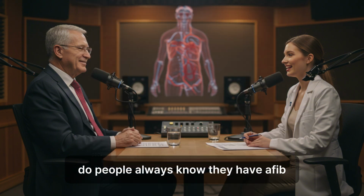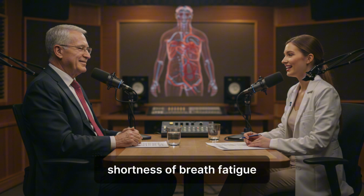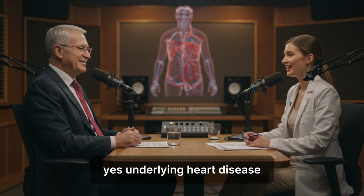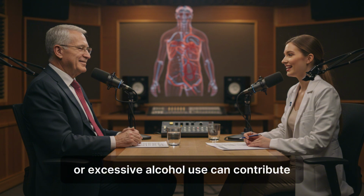Do people always know they have AFib? Not always. Some feel palpitations, shortness of breath, fatigue, but others have no symptoms. It can be detected on an ECG. And it can be caused by things like high blood pressure or other heart conditions? Often, yes. Underlying heart disease, valve problems, even thyroid issues or excessive alcohol use can contribute.